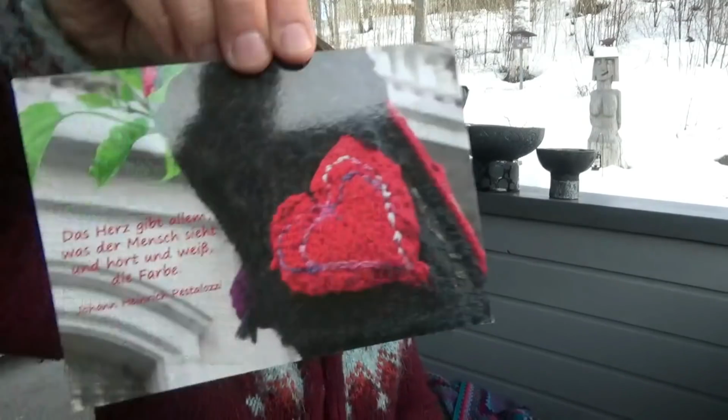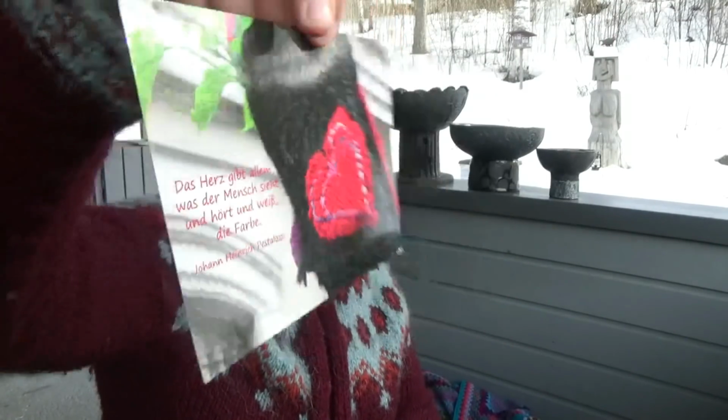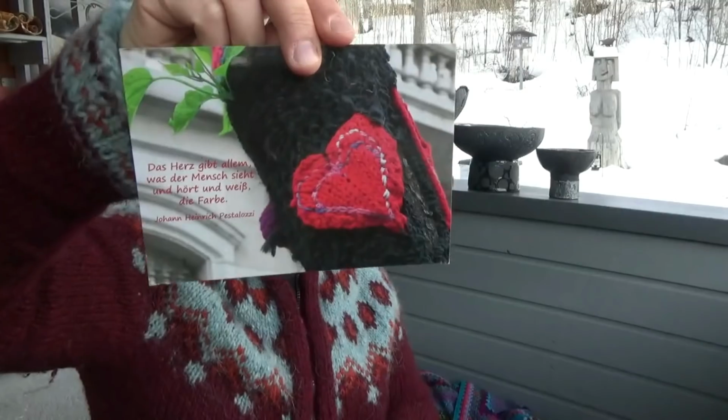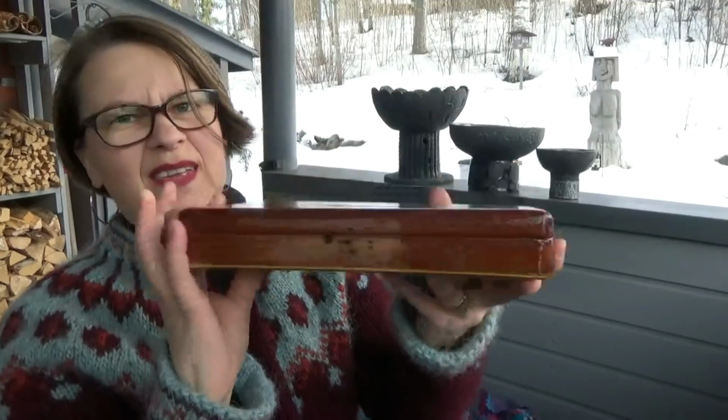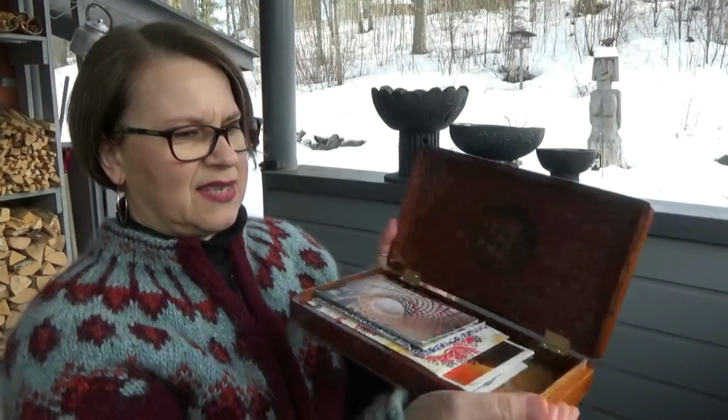And this is from Germany. Little, is that knit or crochet? Knit heart. So, fun new hobby. And I'll keep my postcards in this cigar box, but this is quite small. It's getting full already, so I think I need to find a bigger box.